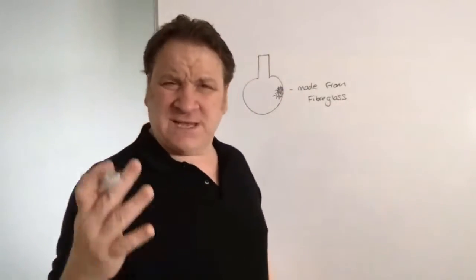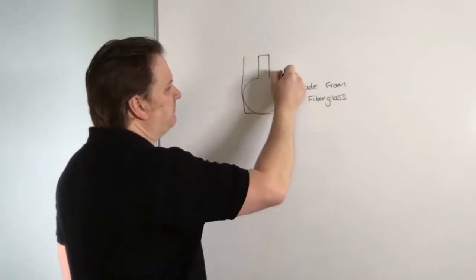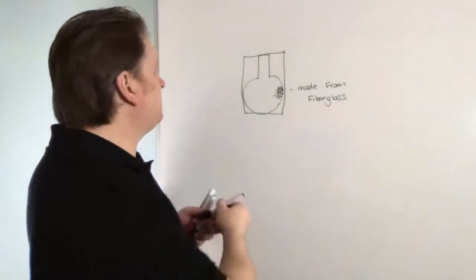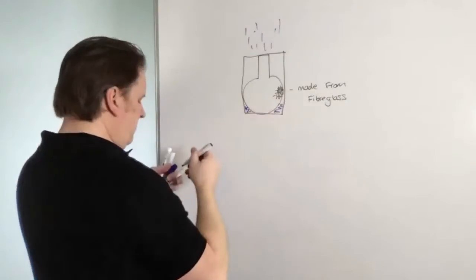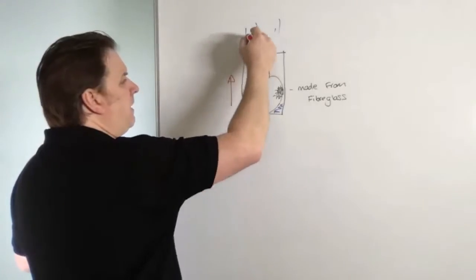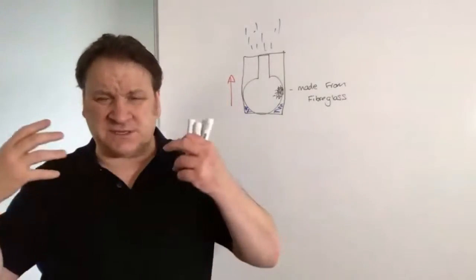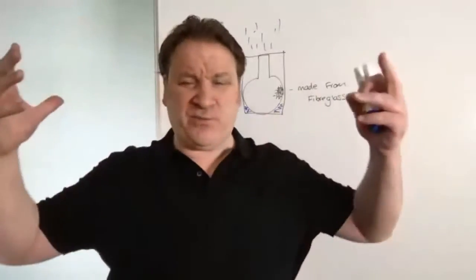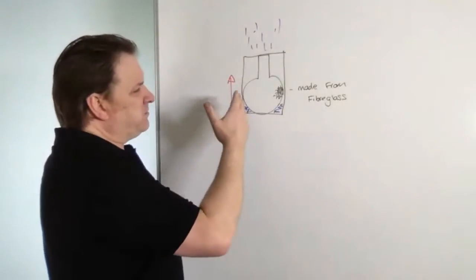Now, fiberglass septic tanks are cheap to buy, but when you come to put them in the ground, because they're so light, if it rains, let's say it rains, and a bit of water gets down here, then the tank will actually lift up and pop up out of the ground. I kid you not. Many septic tank installers have gone to the site in the morning and found, wow, it's like a rocket. It's just sprung up out of the ground and it's just sitting there. And so they're cheap to buy.